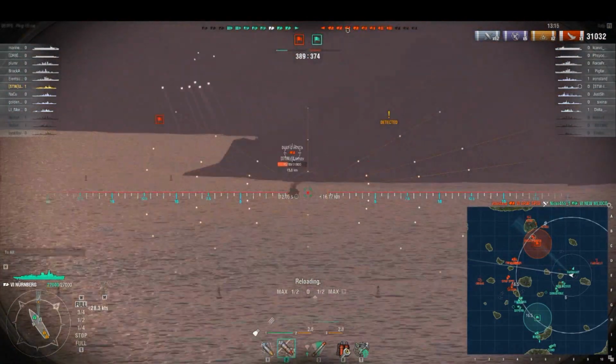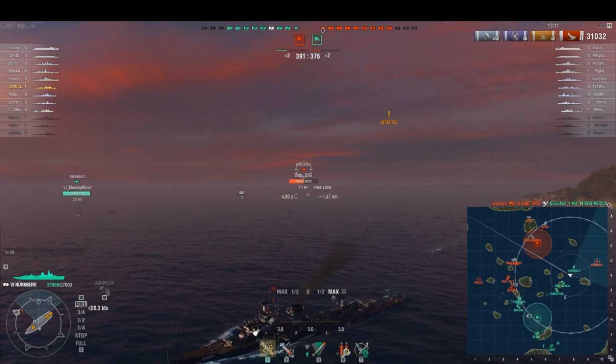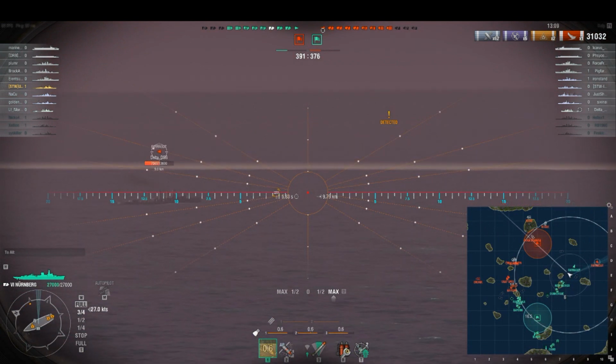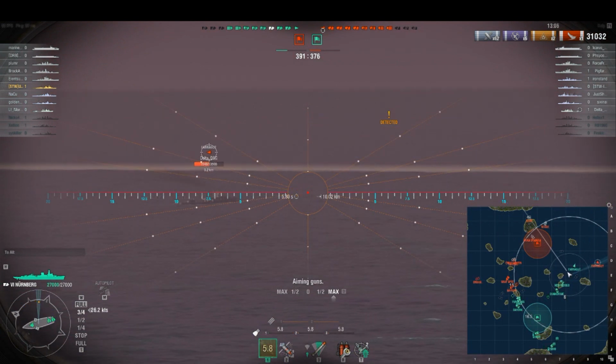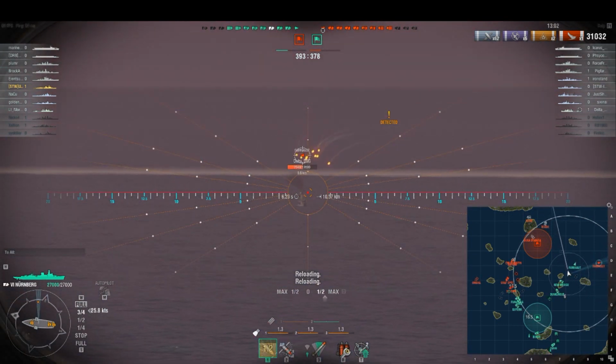Hey, finally got the rear turrets in. Oh, look what popped up on the mini-map. Almost immediately noticed that. I was looking for him. I was actually waiting for his torpedoes. Switch to HE there quick. That's that expert loader coming in handy. And we are going to finish off this Farragut here.